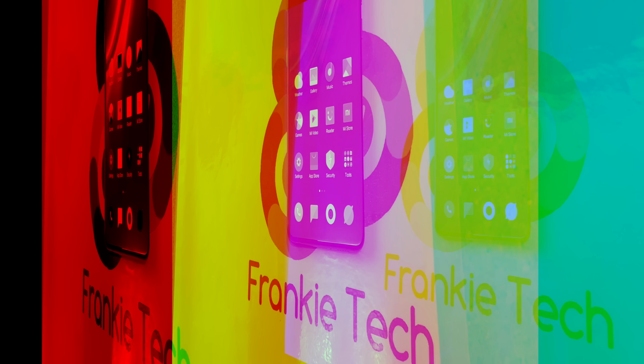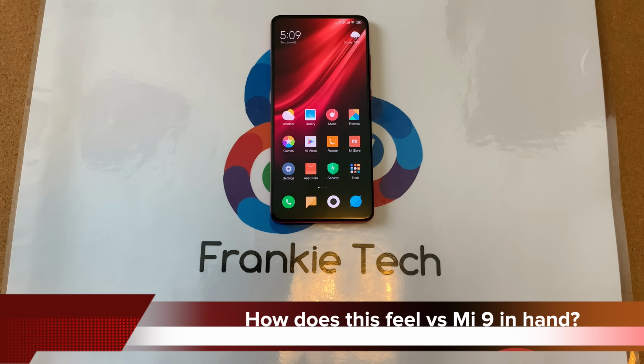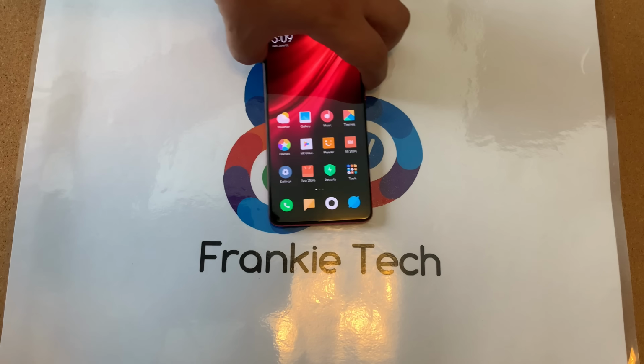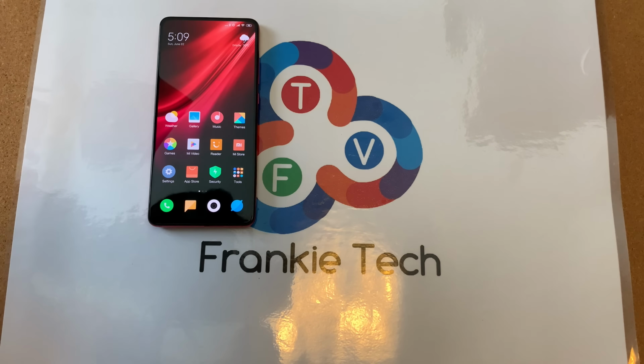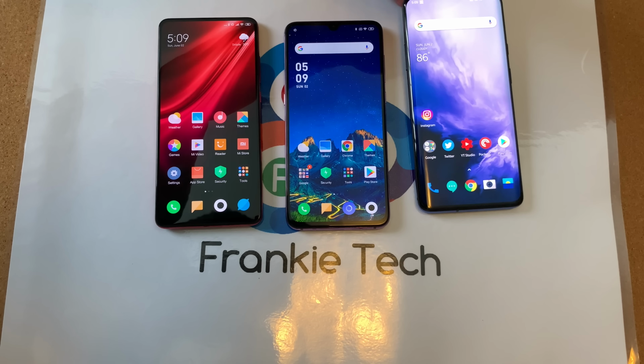Okay, and last but not least, one last question as we do to wrap up is, how does this feel versus the Mi 9? And this is going to be a really good segue to my upcoming video, guys, because I've been working on it. I've been out there making the moves. That's going to be my comparison between the Xiaomi Mi 9, the K20 Pro, and the OnePlus 7 Pro.